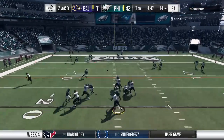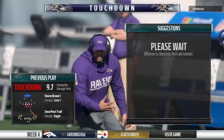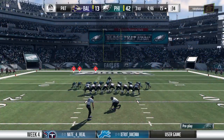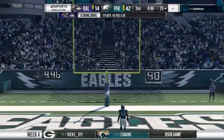From the shotgun, it's Kaiser. And this is caught. Touchdown, Baltimore. Well, if you've got him in your fantasy league, you like his production, his 2nd touchdown of the game. But right now, his team is trailing. Fortunately, he's playing pretty well and trying to keep him in it.